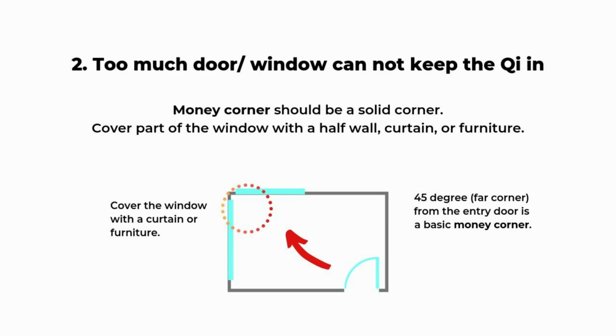It's also important to have at least one corner in every room that's solid. We often talk about the money corner. That's the 45 degrees corner from the entrance. That corner should be more enclosed, maybe adding some furniture, some walls or half walls, so the qi can stay longer and you can set up money jars, treasure chests, crystals, or anything precious to attract the qi.